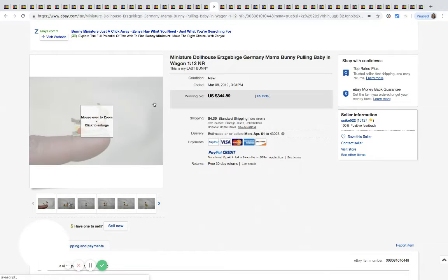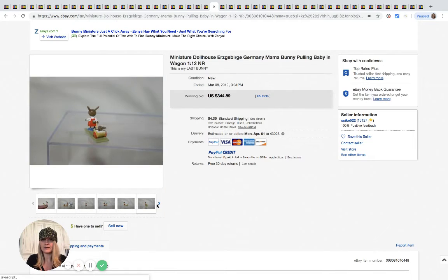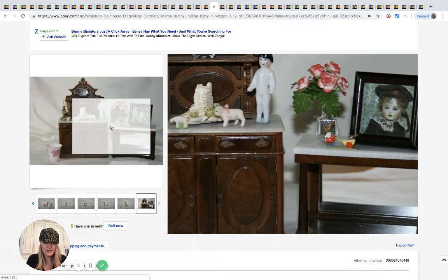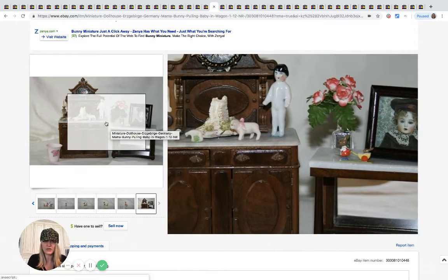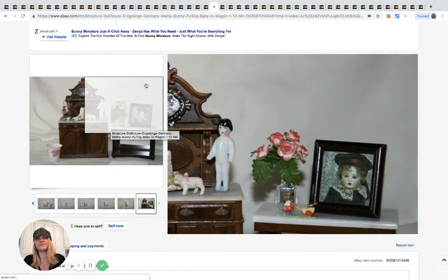All right, this is a miniature dollhouse figure. It's a mama bunny pulling a baby on a wagon. Super cute. I'm trying to see. So, okay, so here's, I guess this is to kind of show scale. This is a little dollhouse, so you can see it sits on the little mini dollhouse furniture. How adorable is this? Oh my goodness, it's so cute.